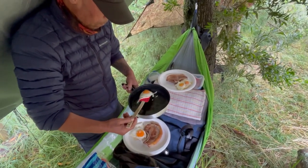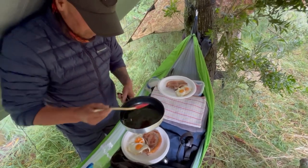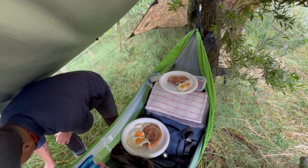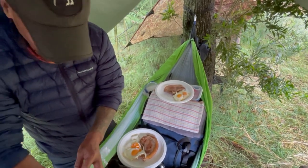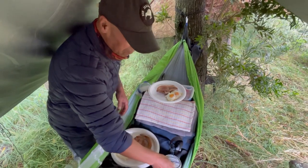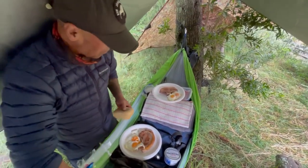Oh wow, bro, this looks amazing, bro. Look, once again, guys, can't run away from good old Kiwi hospitality. Look at this. Brothers who met on the internet, now camping and cooking for each other, hanging hammocks, and hanging by the railway tracks.